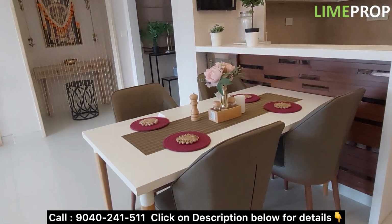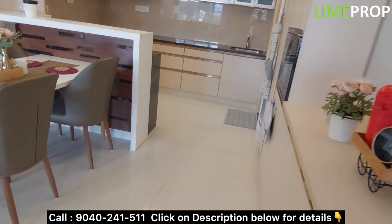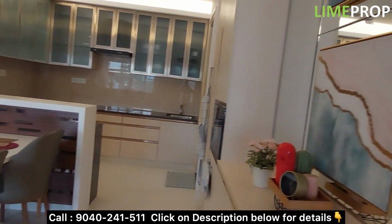The open kitchen arrangement means just moving a table below the kitchen counter could allow your kids to do their homework while you're cooking.